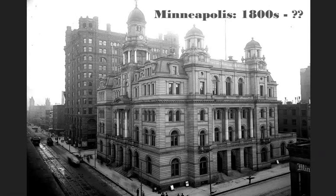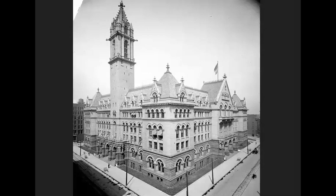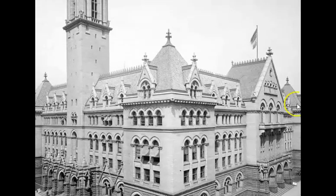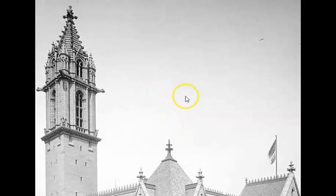Minneapolis, Minnesota, built late 1800s. Couldn't find a date for that. Not sure if it still stands either. You can see the tracks on the road. And let's wrap this up with Buffalo, New York post office. 1901 still stands. Some interesting features on this one.